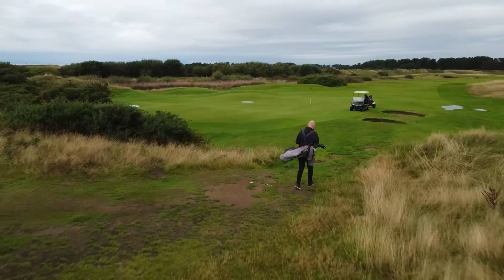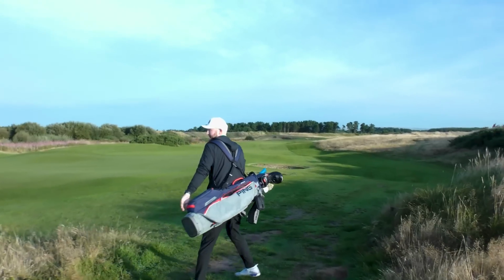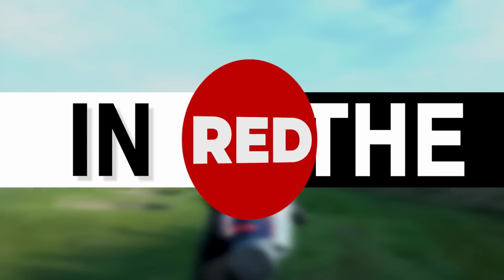Just like that, we've made it onto the golf course already. This is the 10th hole here at Dundonald Links. So we're gonna have a little walk down to the clubhouse, get to the first tee, and let's get started.